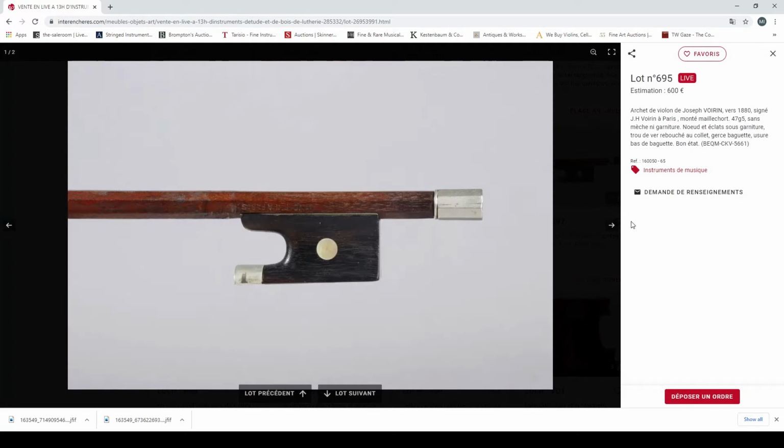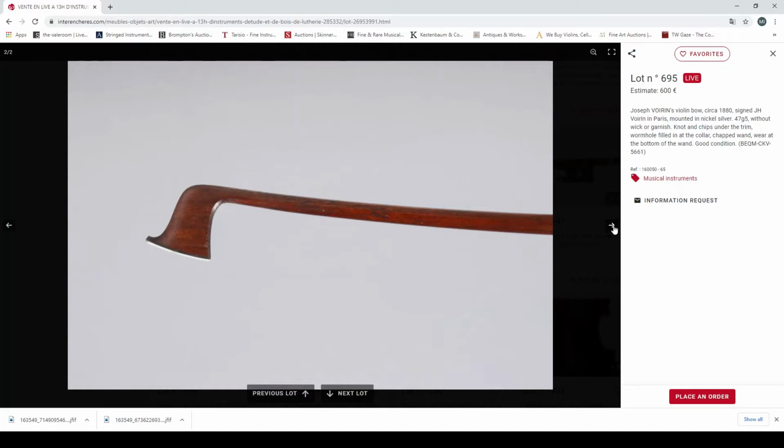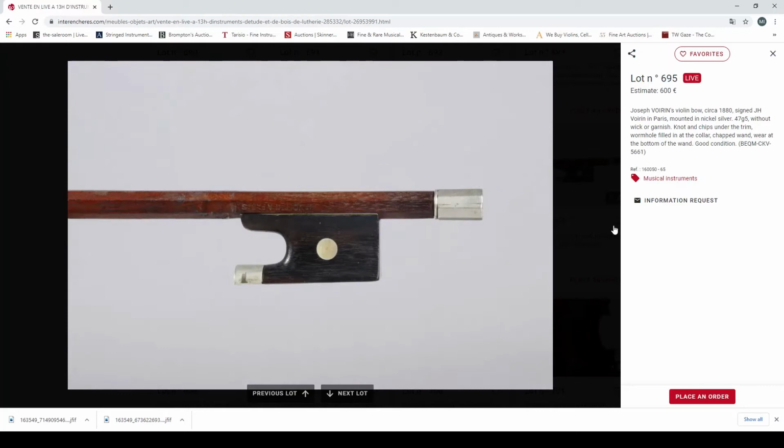Warren, 47 grams, wormhole filled at the collar, chapped wand, bottom of the wand, good condition. Let's see if we can see. So, is that wormhole filled at the collar? So, okay. Interesting.